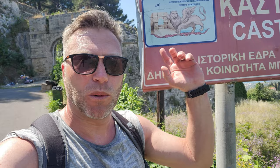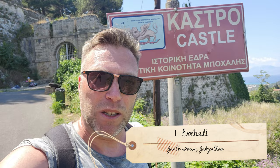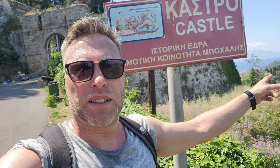Dripping with sweat cycling up that hill. It just gets steeper and steeper. I thought we were done with hills after Strani's bloody hill. Never mind, we've got here. So, top of the list is Bochali. So, right at the back of Zante Town. Strani's is just a little bit further away from here. It's not too much. I don't know, maybe 1.5 to 2 kilometers.